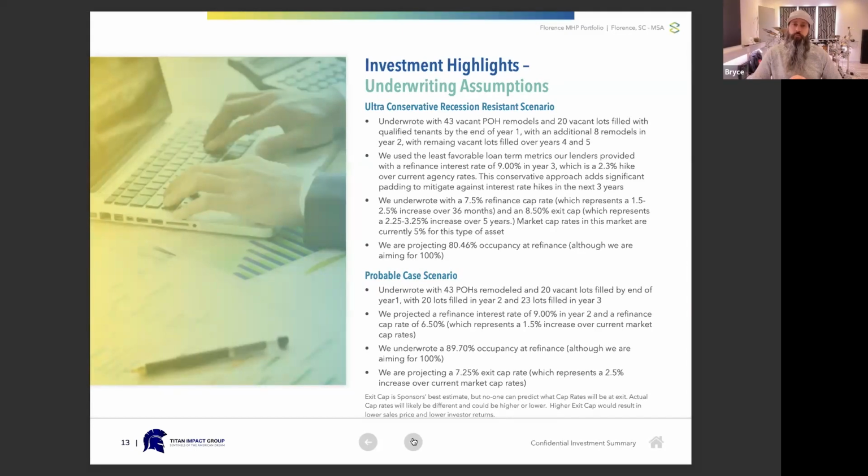filled in year 1, an additional 8 remodels in year 2, with remaining lots being filled over years 4 and 5. And we used the least favorable loan term metrics our lenders provided, with a refinance interest rate of 9% in year 3, which is a 2.3% hike over current agency rates. And this conservative approach adds significant padding to mitigate interest rate increases between now and the 3-year refi.